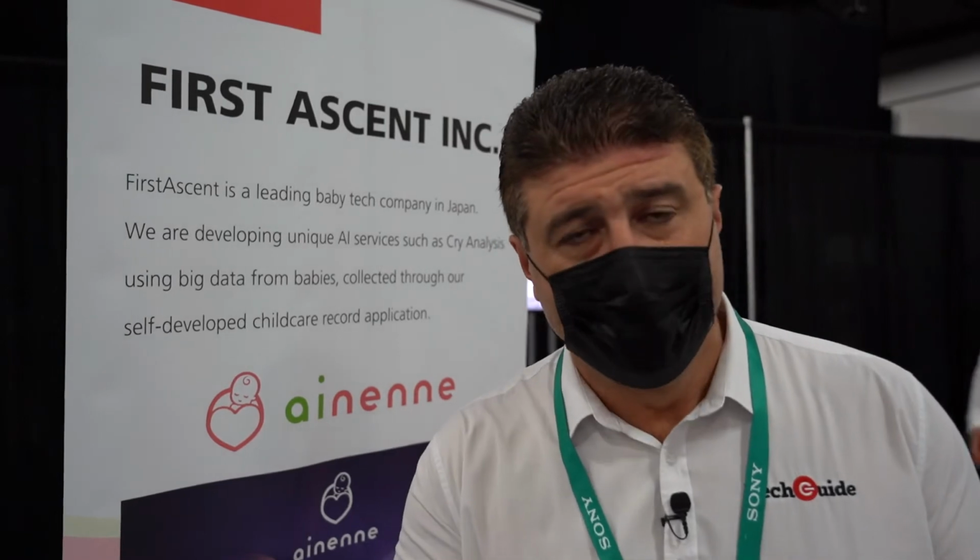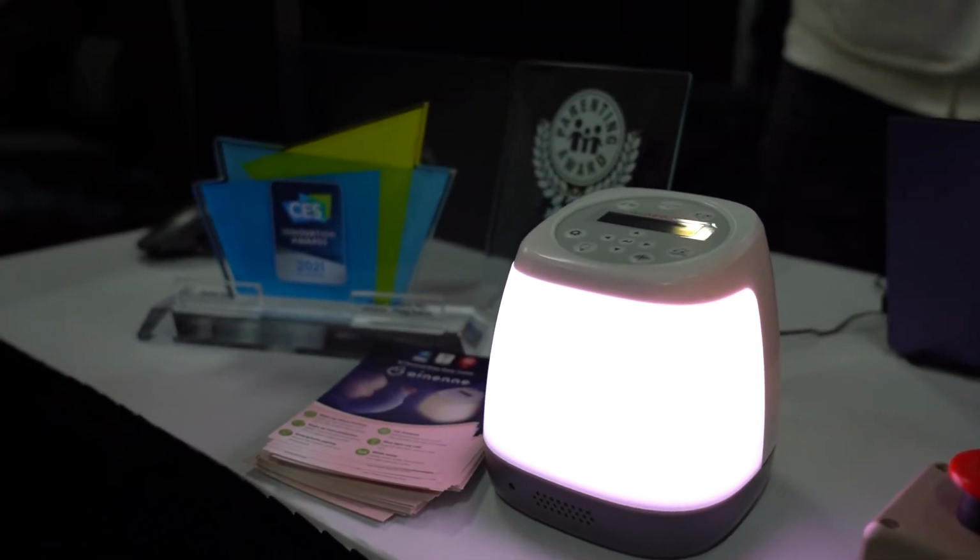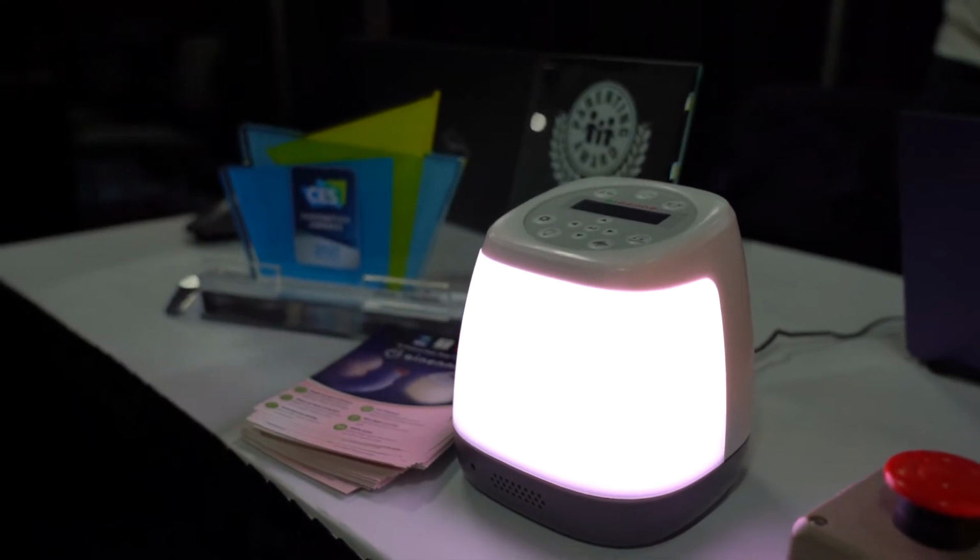For new parents, having a new baby can be quite stressful, especially when it comes to sleep. But here's a product called Ainenne, which is like a baby sleep trainer. There's a few features to this product.